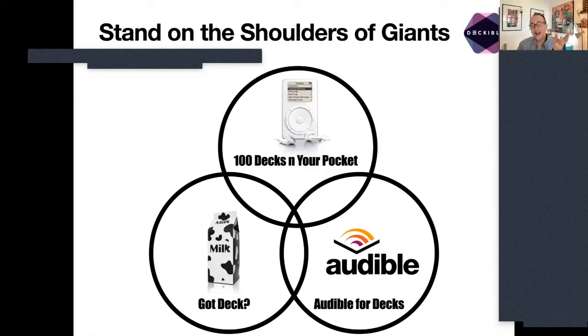And I couldn't resist the Got Deck campaign. Who remembers the Got Deck campaign? Probably not so many people, but Got Deck was basically Got Milk. Sorry, the Got Milk campaign. Yeah, it was very famous. It got plagiarized massively as kind of an early meme movement. They were trying to sell the benefits of milk, and then they realized it wasn't the benefits of milk. You just needed milk when you needed it. And the Got Milk campaign was the most simple way of doing it.